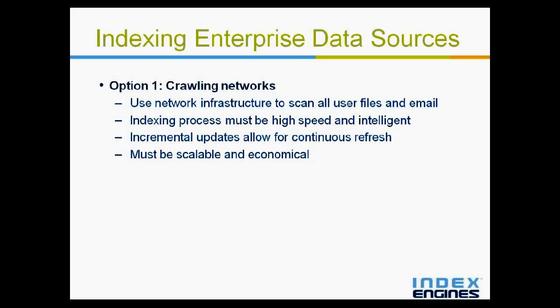So indexing is the key to profiling data. Without creating a metadata level index to understand dates such as last access dates, modified dates, owners, locations, file types, and so on, you really can't make decisions about data. So indexing is really the core to any kind of data profiling or information management platform.